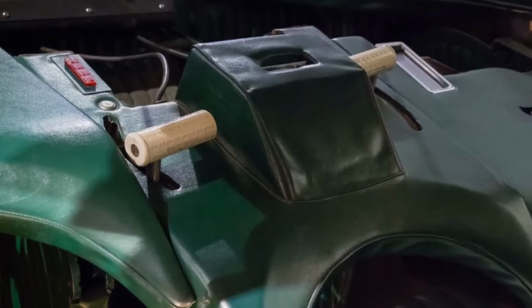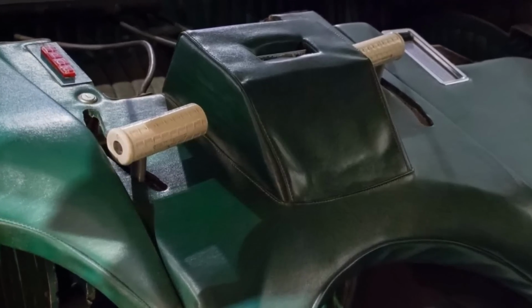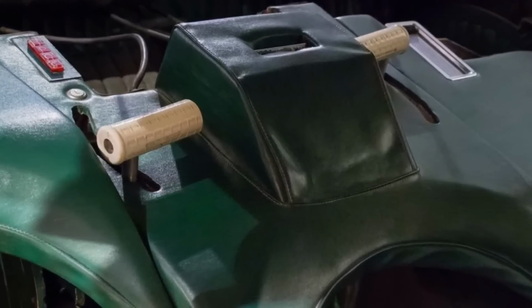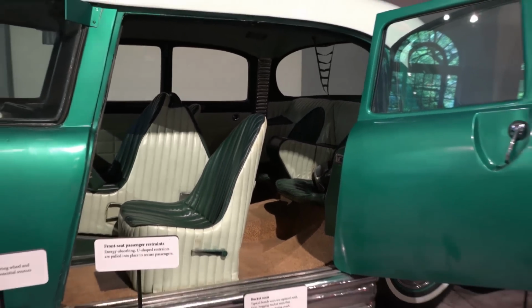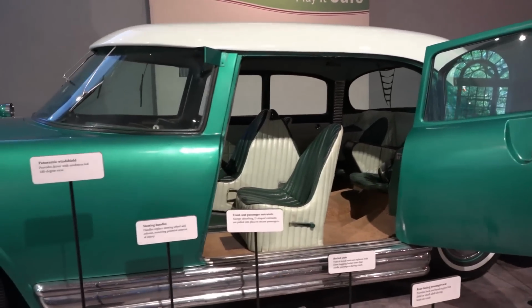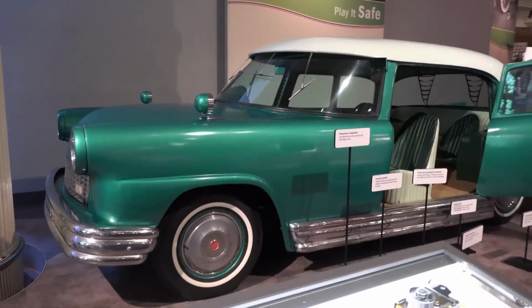The driver operates airplane-like throttles instead of a regular massive steering wheel that could impale you in case of an accident. The rear passengers have seat belts and also a very crude form of rear head restraints. These are little nets hanging from the ceiling so not to block the rearward visibility, like modern-day head restraints do.